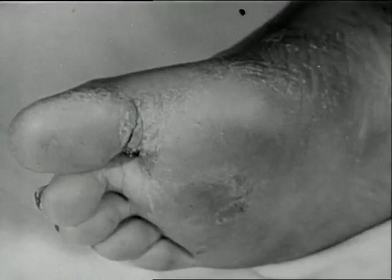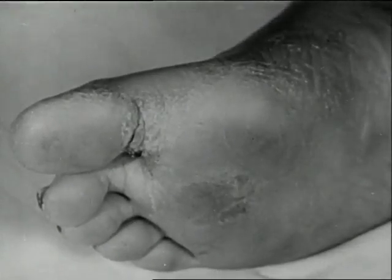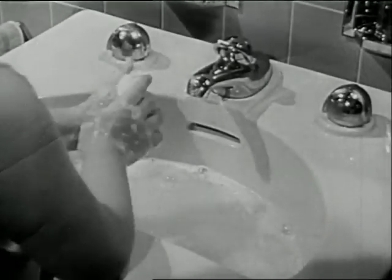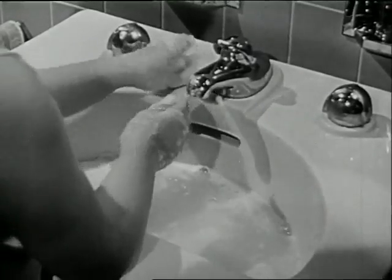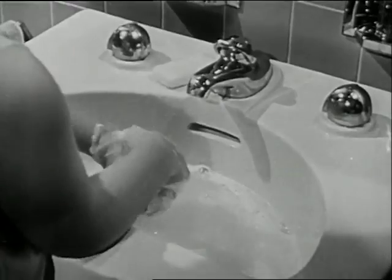This is athlete's foot. To guard against it, keep your toes dry and clean. And chapped hands can come from a little thing like not drying carefully. Virginia knows how to take care of her skin. She washes her hands at least 4 times a day. She washes everywhere between her fingers, too, with plenty of soap and warm water.